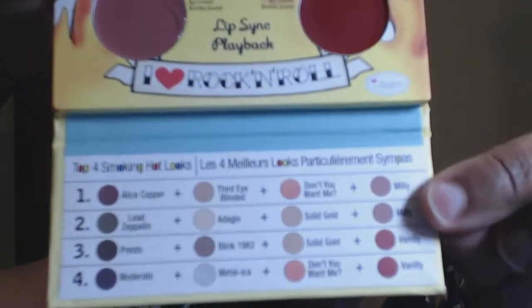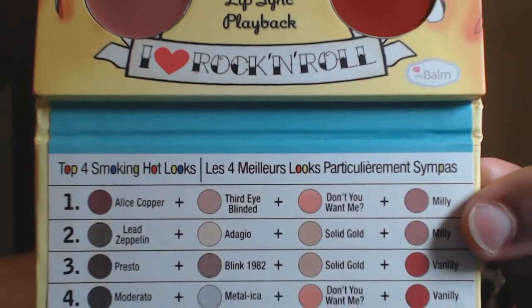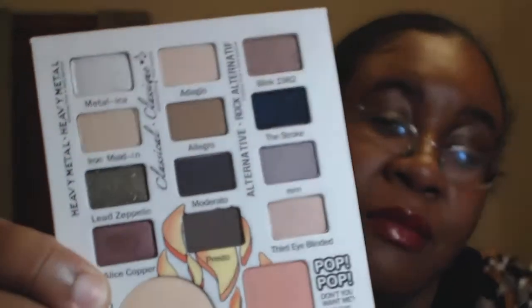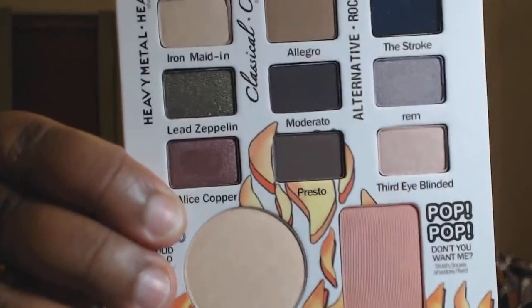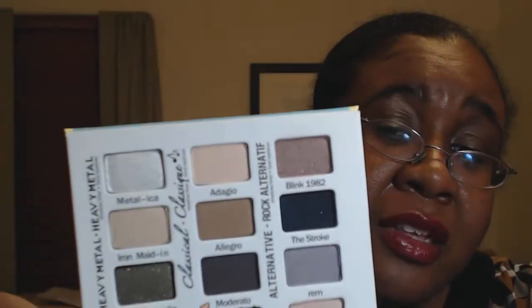And then at the bottom, it has these possible combinations that you could do. So I think for the money, I only paid half price for this, which is essentially about 20 bucks. This is a very good deal. And so I think this is going to be my favorite palette, hands down.